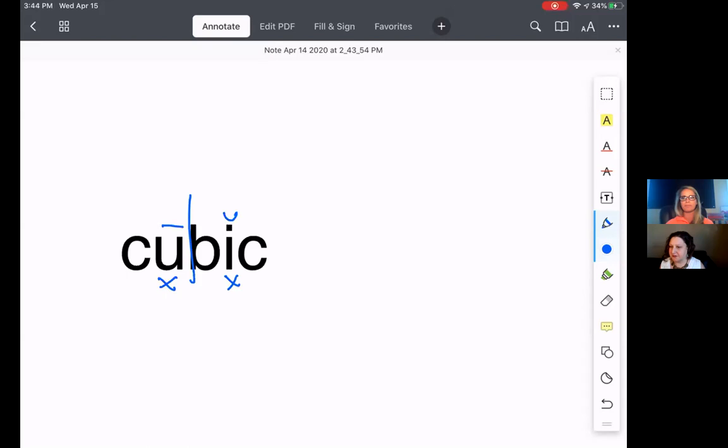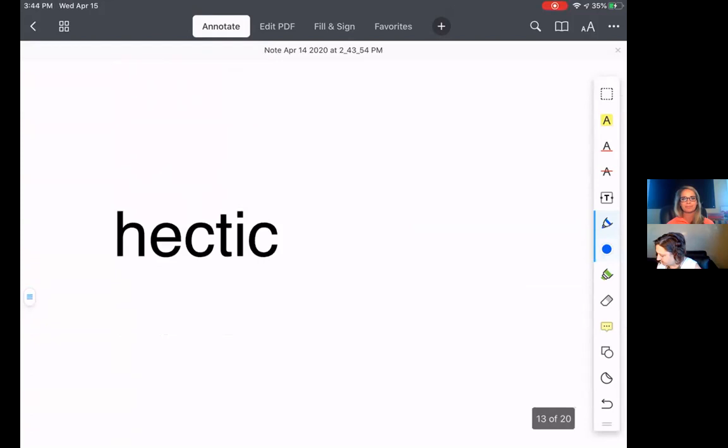Okay, let's move on to the next one. H-E-C-T-I-C. We have two consonants between these working vowels. We know that two will split. Good job, student Chloe. Does yours match mine at home? Perfect. We have short vowels in the first and second syllable thanks to phonetic skill number one. Let's read each syllable and then read our word, please. Hectic. Hectic. We had a hectic day of shopping looking for my brother a pair of shoes.